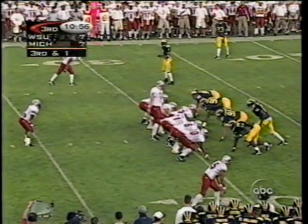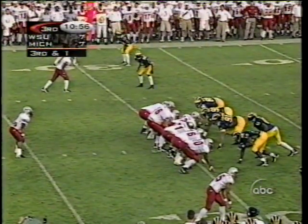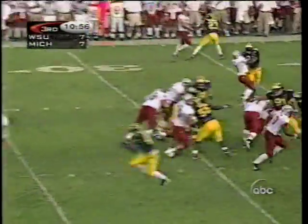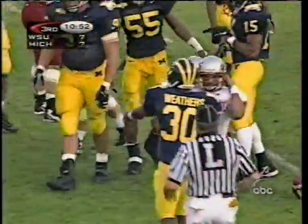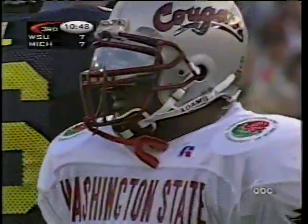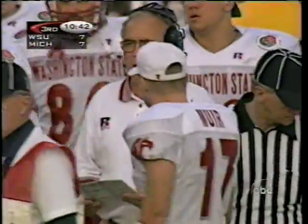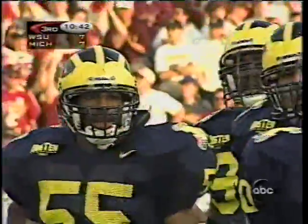Here's where they need Black. Gilmore, he got it. I tell you what, that linesman coming in from the far side didn't give it to him by very much. I don't know about this. Yep, they mark it. First down. It was close.